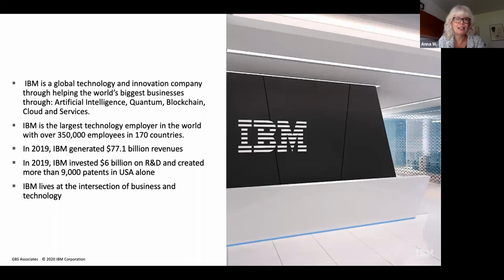Most importantly on this slide is that we invest a lot of money in research and development and created over 9,000 patents in the US alone. You might think that's nothing to do with you, but we have many early professionals that actually take part and write and have patents filed. So that's an opportunity if that's the type of thing that you like. We're a very big technology company, but there's also a lot of business roles at IBM.